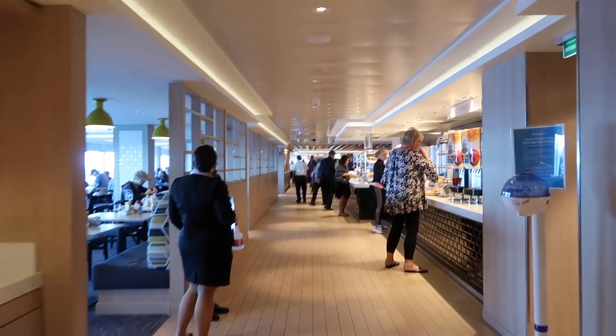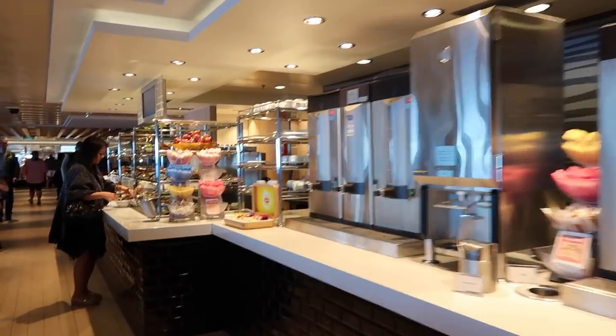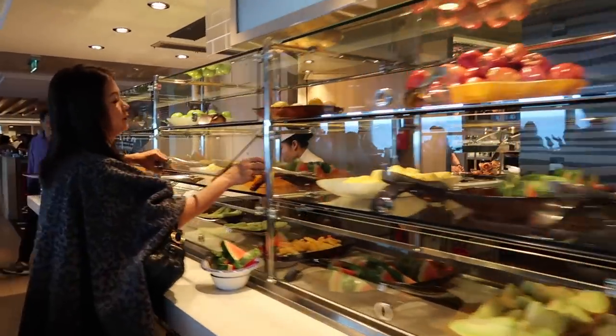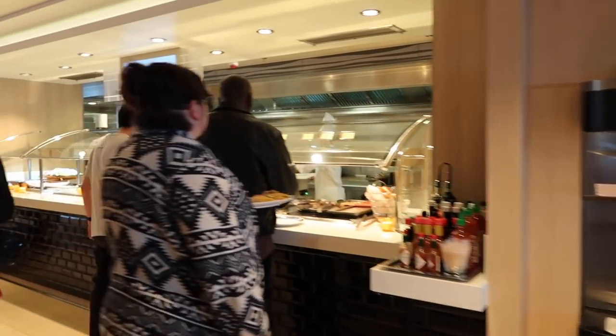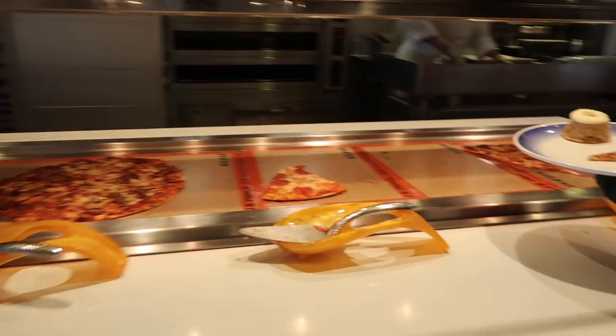Okay, so we're now up on deck 16. Deck 16 and above is going to be kind of the daytime life of the party. So you've got your Garden Cafe buffet up here, your pool, all of your external activities. Let's take a look. Ice cream, burger bar. So you've got hot dogs, hamburgers, all the fixings, potato salad, coleslaw. That's good.